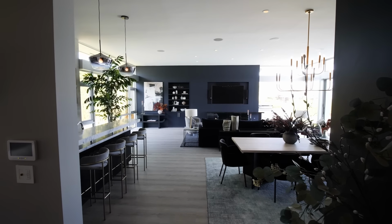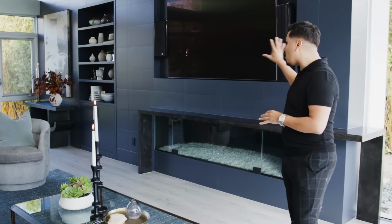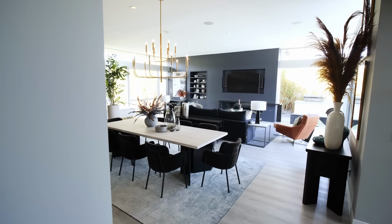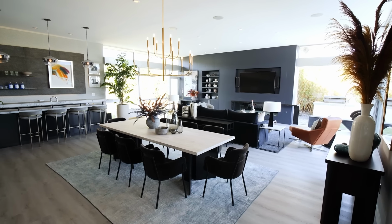So once you are done with the entertaining area, getting your drinks, you move on to the living room space, which is one of the rooms that sets a tone for the entire house. This wall was very, very big in terms of the presence that it had, and I wanted to make sure that it was beautiful. So it was refinished with this beautiful dark blue paint, and I think it really does make an impactful presence when you walk in.